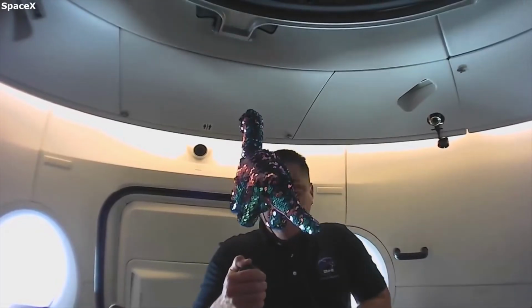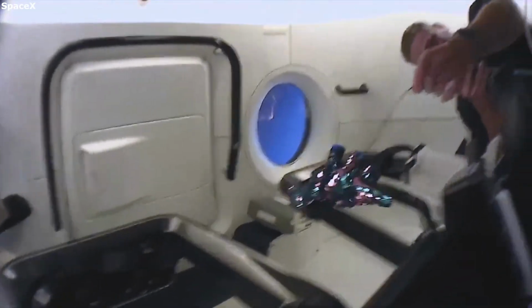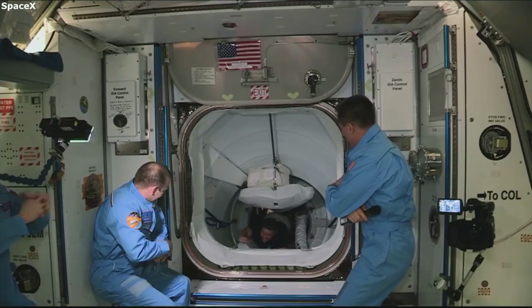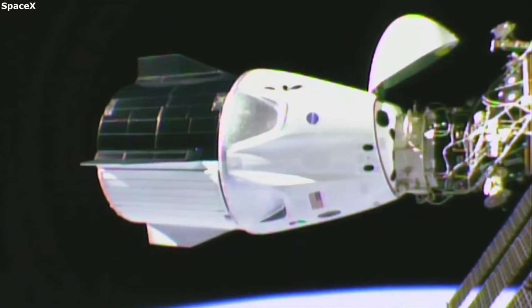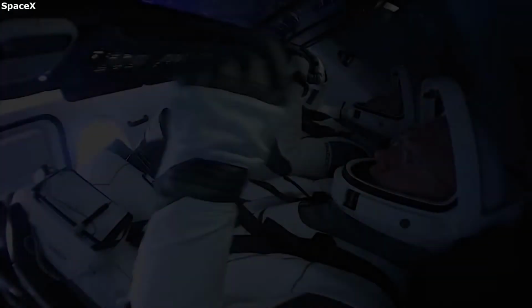Performance. The last feature of the Falcon 9 that I wanted to mention is the performance. Standing at 70 meters tall and 3.7 meters wide, the Falcon 9 has a mass of nearly 550,000 kilograms. A large portion of this weight is propellant, allowing the Falcon 9 to launch 22,800 kilograms to low Earth orbit, 8,300 kilograms to GTO, and 4,020 kilograms to Mars.